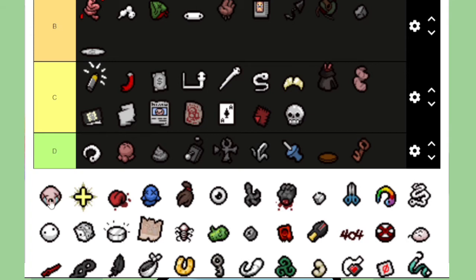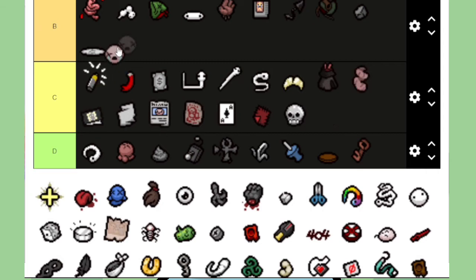People like eating bugs. Isaac's head. Think about all the nutrients in there. You got a brain, you got a... Although it's dead, so maybe it's rotten inside. I'd say about a C. But below C. Yeah, bottom C.